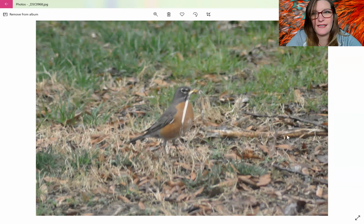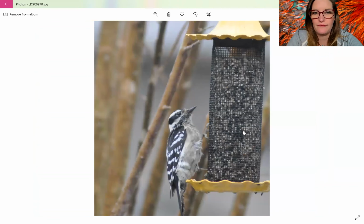Spring is coming, guys. Here is a female American robin. She was stripping nesting material off of this fallen, actually I think it's part of my okra plant from last year's garden. But anyway, she was stripping off some nesting material. So she's getting ready to go.